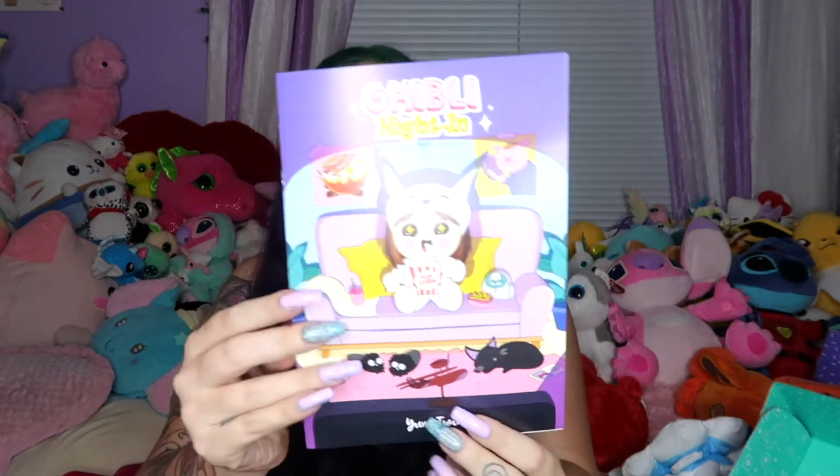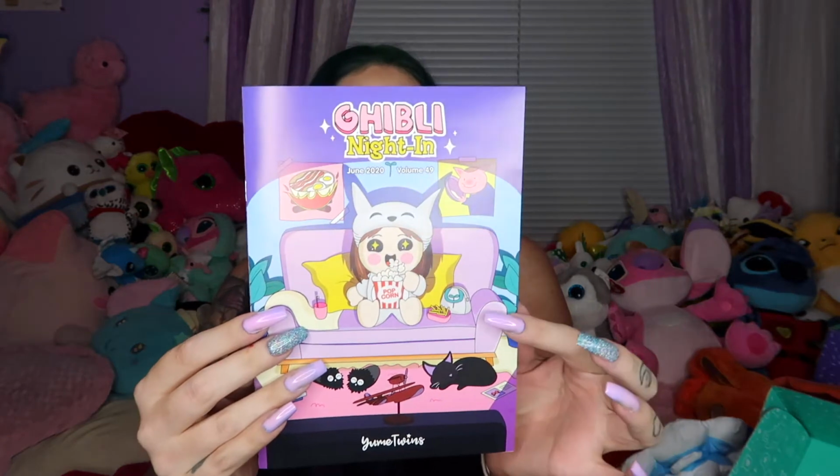Okay, next box. Okay, so this is June. Oh my gosh, look at this little cute popcorn eating human. That's so cute. Oh my gosh, what is this? This is a little bag. This is so cute. Oh my goodness. It can hold my cell phone and some other stuff. Oh my gosh, that is the cutest bag I think I've ever seen in my whole life. I'm definitely gonna have to use this. This is adorable. Oh my gosh, I need a smaller wallet.